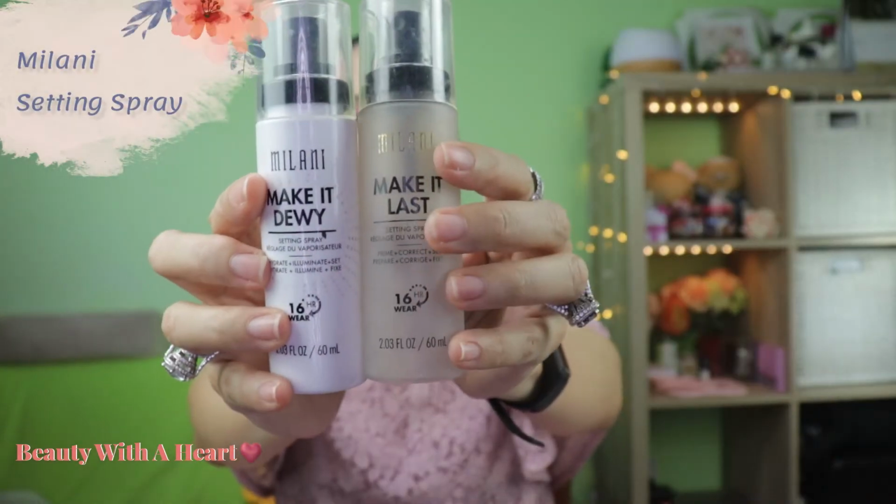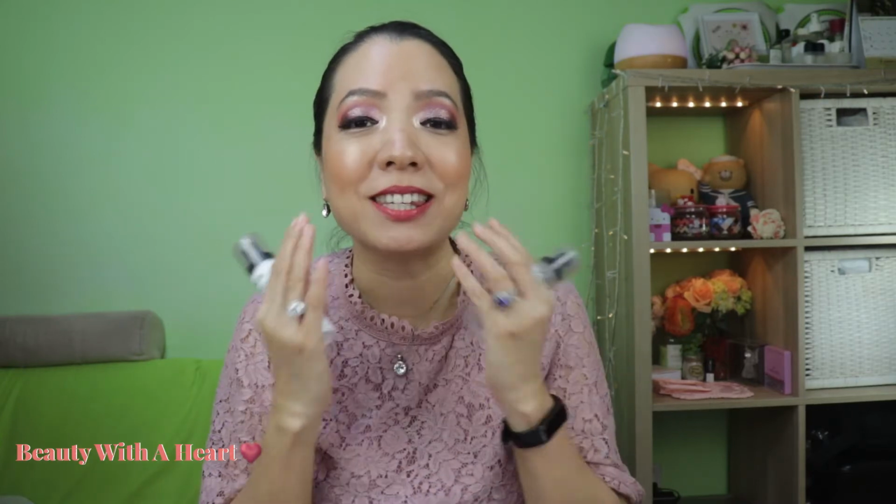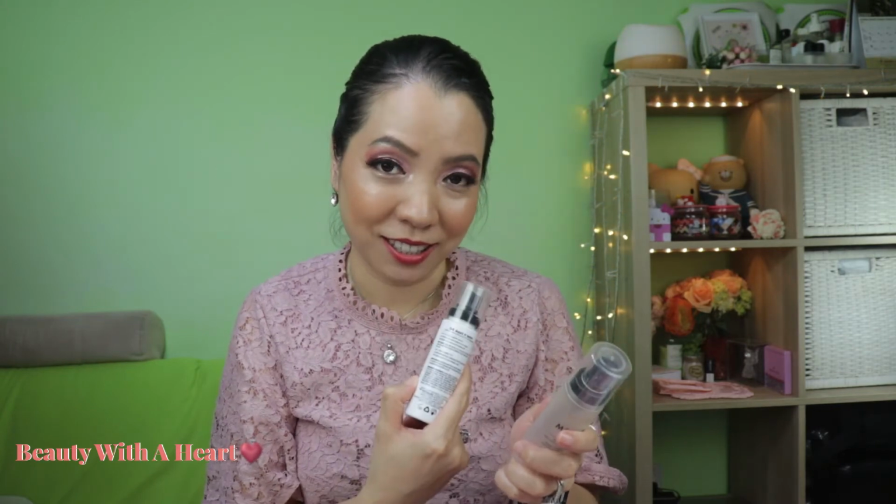And in March, I selected these two, the Milani sprays. One is Make It Last, the other one is Make It Dewy. I have finished this finally. I love that the mist is very fine, but because of the fineness, whenever I spray, my skin can't feel the mist. And in the end, I will have a tendency to overspray, making my face very wet. The only thing is there is fragrance in the spray, and sometimes it will get inside my mouth and I will get irritated by it.